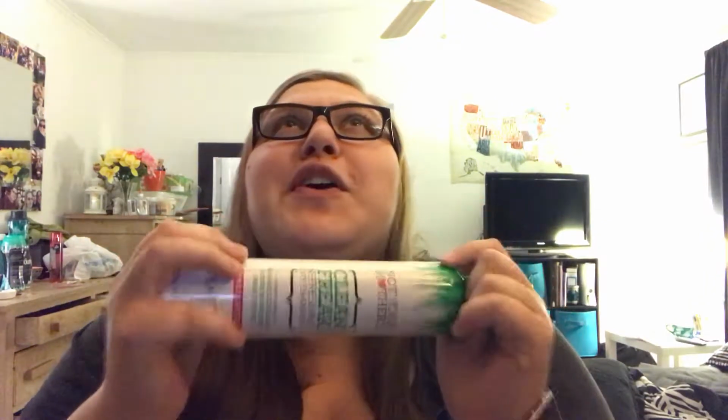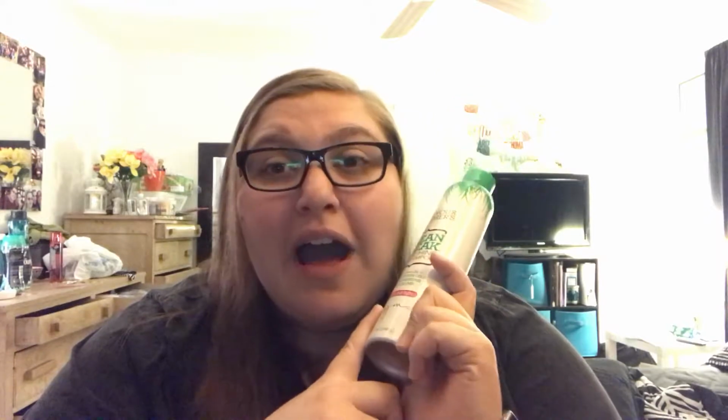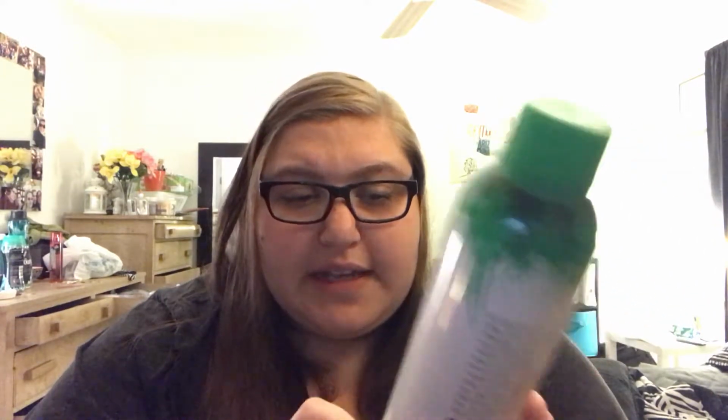Super adorable. Okay, so my last two things are beauty things, and the first one is my dry shampoo. This is my savior. This is the Not Your Mother's Clean Freak Dry Shampoo Unscented. This may sound crazy, but the unscented is cheaper and it works better. I've always bought the scented, or the regular one, not knowing they had the unscented.